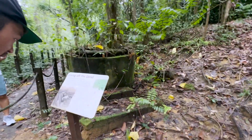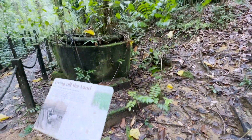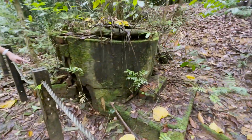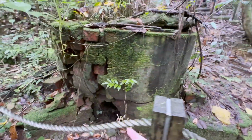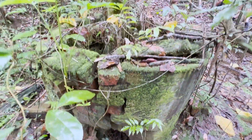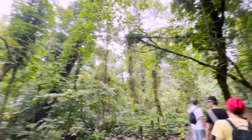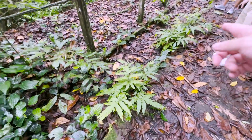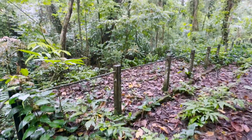This is the pig farm. Yeah, we'll follow you out. It's a stove. Yeah? It's a well. Oh, it's a stove. Yeah. So you can put a big one. You see the pig trough? Where? This is where they feed the pig. Oh, so this is where they feed the pig. And this used to be a pig farm.